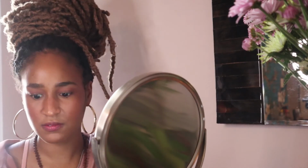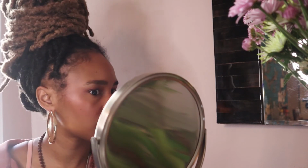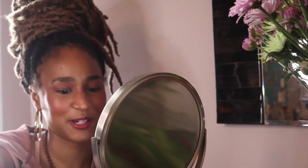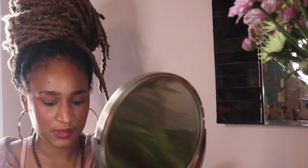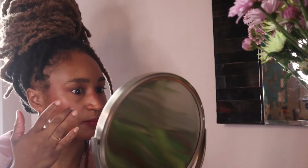Ooh, I have this really pretty rust color that I'm so tempted by, but there's this bronze color that I think is gonna look so crazy with this blackberry. Let's try the bronze. Eventually I'm gonna use all of them, but for now, oh, that's a lot of color. Let me chill a little bit.